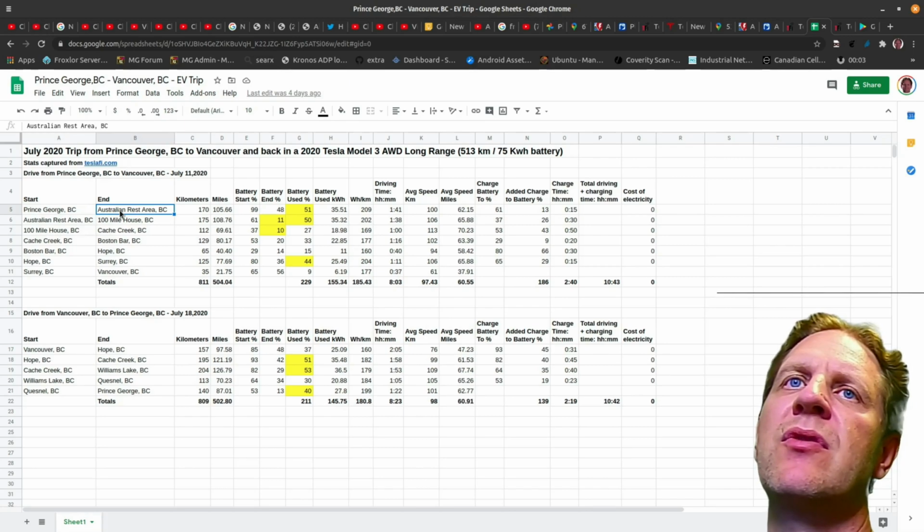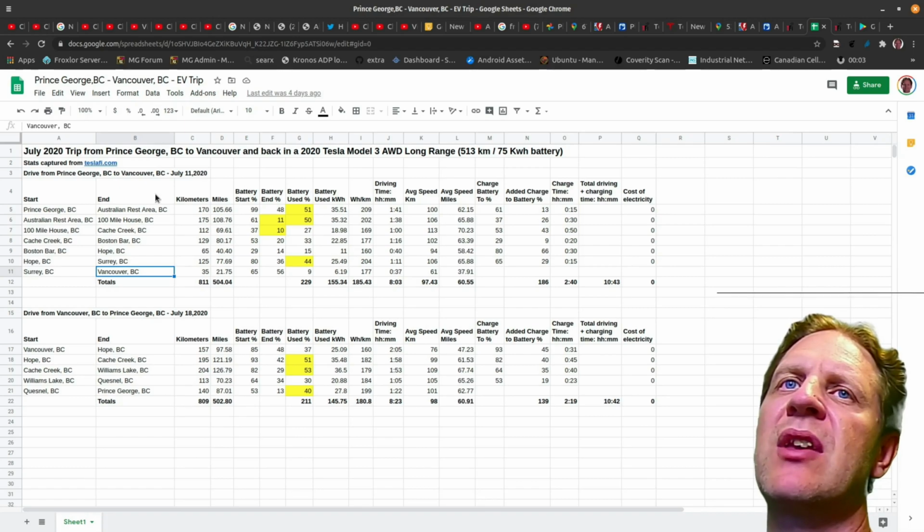So Prince George to the Australian Rest area, which is just south of Quesnel. Then from there, I went to 100 Mile House, and then went to Cache Creek, Boston Bar, then on to Hope, then on to Surrey, and then Vancouver. So I wanted to stop at some new charging stations just to get the experience, take some pictures, in case I needed to use them in the future, just to know where they are and how the charging works.